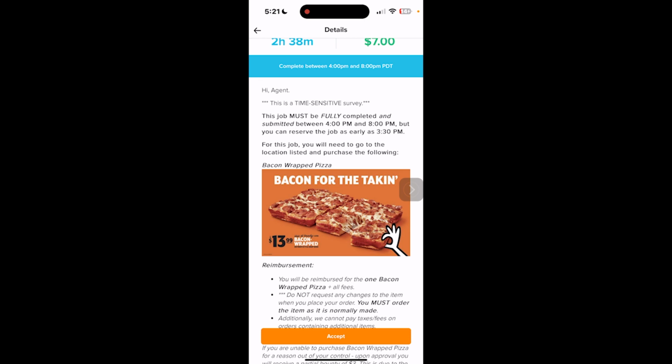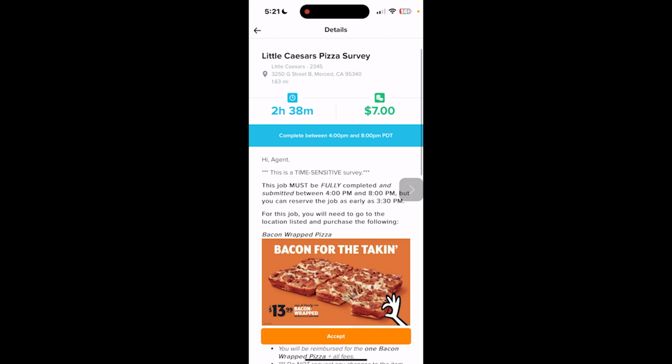So let's say I did this, right? I would go in, I would actually do the purchase, and the purchase is $13.99. So I actually have to have $13.99 of my own money. I would purchase it. But on top of that, as you see at the top, the bounty is $7. So they would pay me the $7 on top of reimbursing me the $13.99 that I would pay.